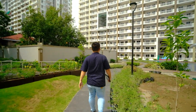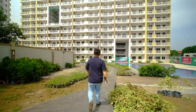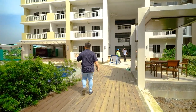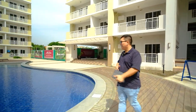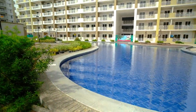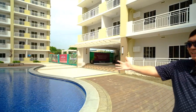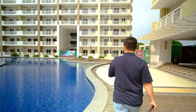Okay, let's move on to the main attraction, which is the swimming pool area. Sobrang ganda ng swimming pool dito. Although this is the leisure pool / kiddie pool na rin, ano? Kasi the lap pool, as what I've mentioned, is in the Almond building. As you can see, the shape, the design, it's very resort-like. Talagang, it's as if you're having a vacation every day. And imagine if your unit is facing this side, the amenities, you'll just appreciate it every single day and night.